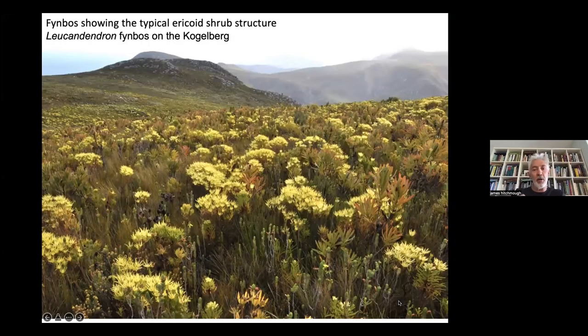Okay, so this is Fynbos, and this is showing the typical ericoid shrub structure. This is Leucadendron Fynbos on Kogelberg, which is very, very biologically rich. These Fynbos heathlands are incredibly species rich, far more so than, say, the Southern European stuff. This is literally the peak of shrub evolution on planet Earth in terms of diversity.